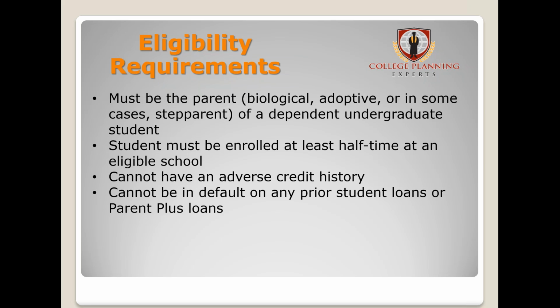And obviously you can have adverse credit history. It's not like you can't, because they're pretty lenient, but they do look at certain things that may disqualify you. And again, that falls under endorsement. If that happens, let us know. We'll help you. But basically, you'll follow the prompt with the endorser, find someone else, and it'll take care of it. If you have any questions on all this, feel free to call our office.